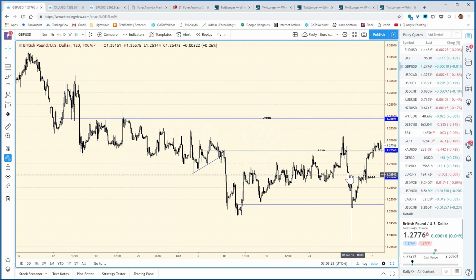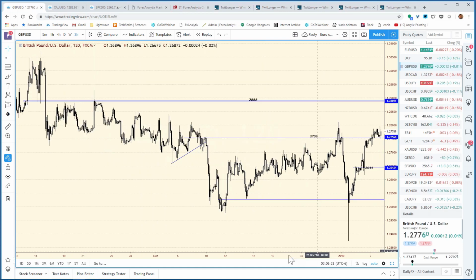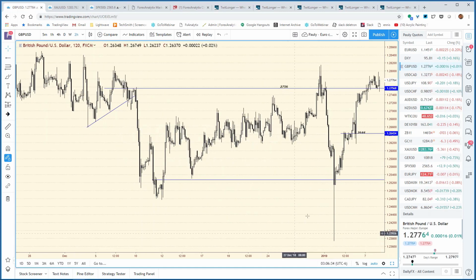Take a look on the 2-hour. Just managing to hold just about this 27.56. Certainly constructive here.